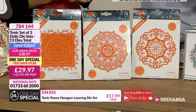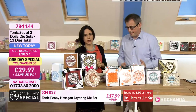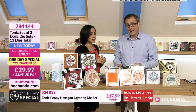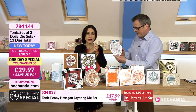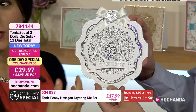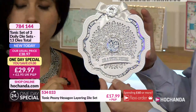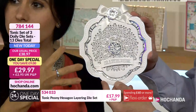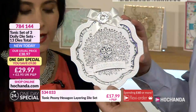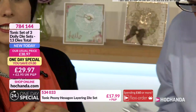Paola, doilies, lace design, paper cuts, they're very on trend. It's all about the detail. And of course, with Tonic, you get that quality of cuts, exceptional. Whether you want to go with an invitation, that one has been cut using the crochet one, and then it has cut into the cards. Use matte and layering with whatever dies you have got. It will work with them and add that detail.